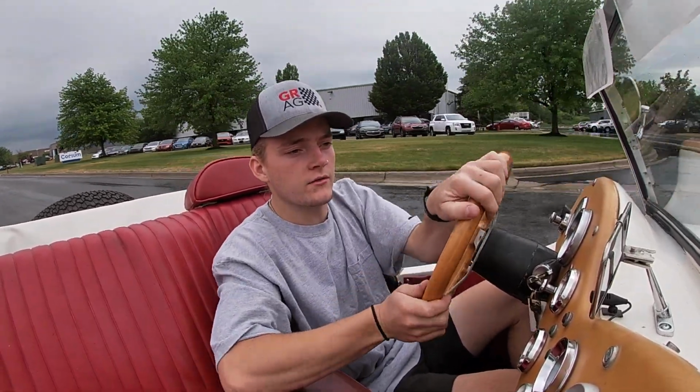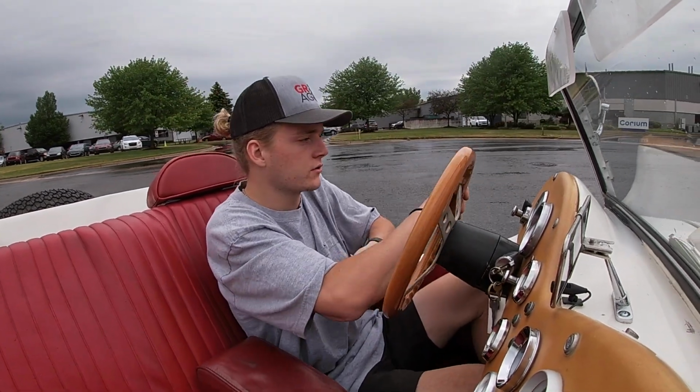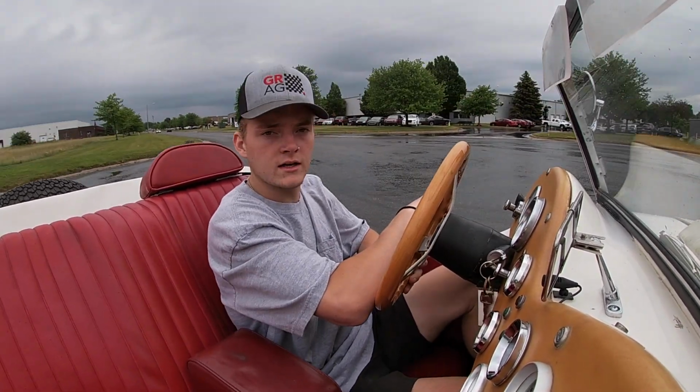Overall, a really nice running and driving car. This would make an awesome weekend cruiser and a cool car to take to car shows.